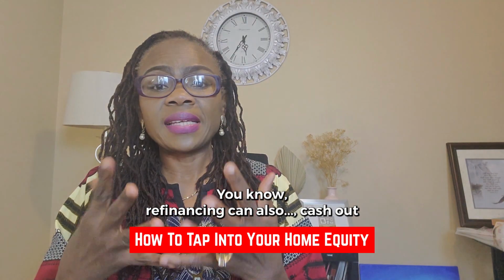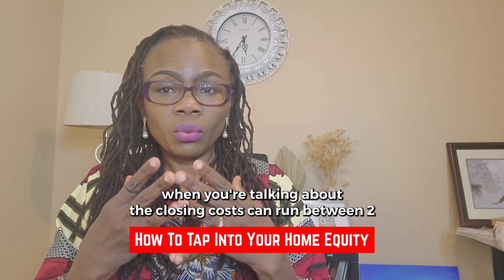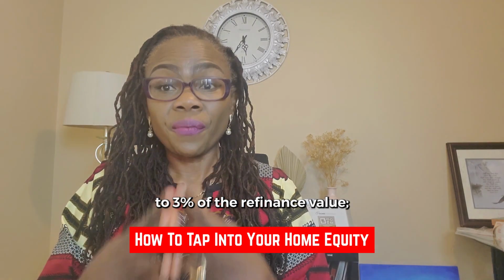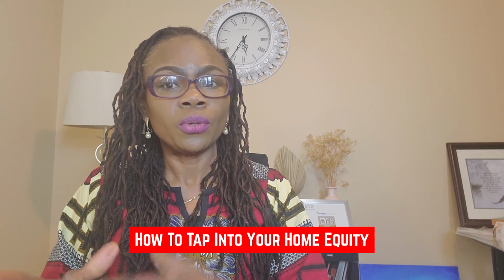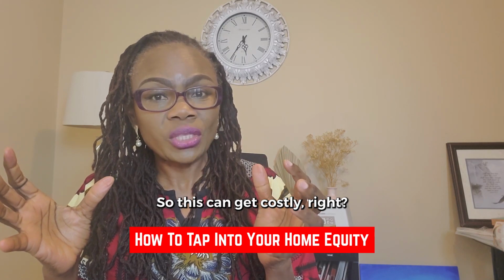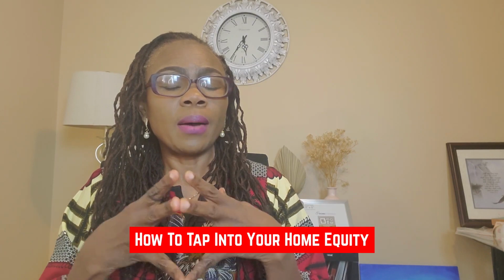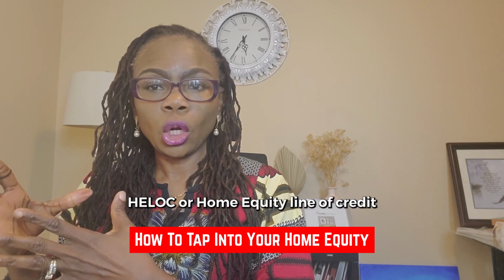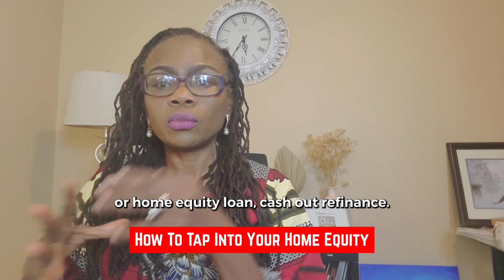Cash out refinancing can also be expensive. The closing cost can run between 2 to 3% of the refinance value, not your current loan, but your refinance value, and this is added to your loan. So this can get costly, right? So you may not want to look into that. Personally, I prefer a HELOC, or home equity line of credit, or a home equity loan to cash out refinance.